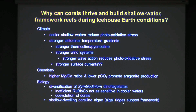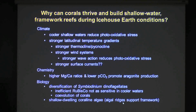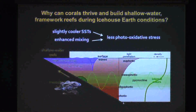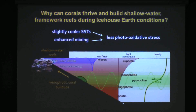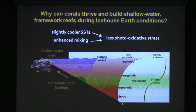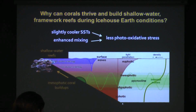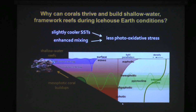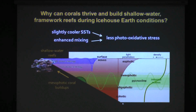And the coevolution of corals with the Symbiodinium, and also the diversification of shallow-dwelling coral and algae that produce the magnificent algal ridges in the high-energy zones of the Pacific. And of course, there's a whole lot more. As I said, it's only a 72-page draft that I'm working on right at the moment. And so here's just some summary, is that slightly cooler sea surface temperatures and enhanced mixing results in less photooxidative stress, which is probably a major factor in moving.